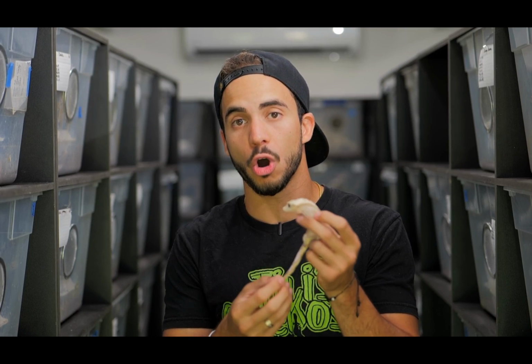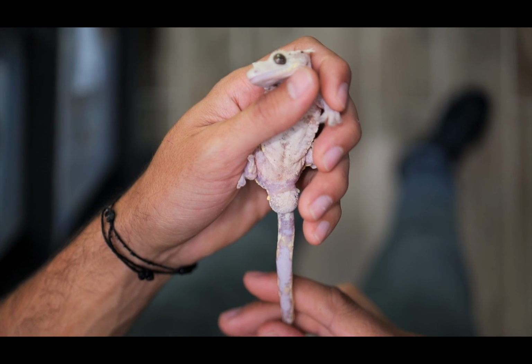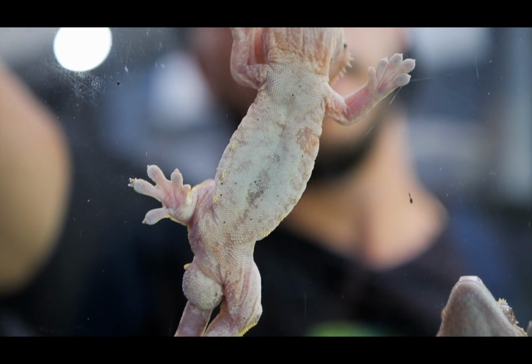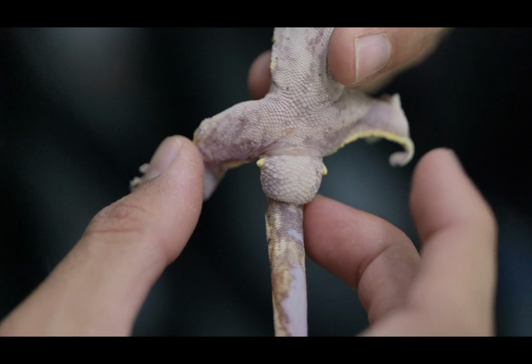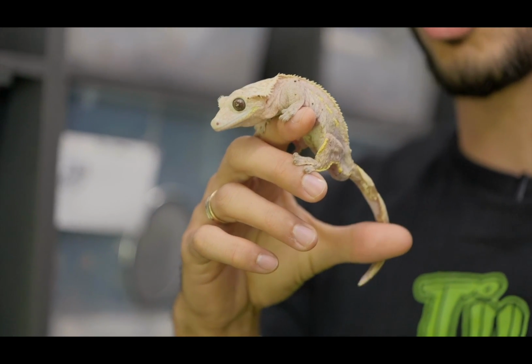Now he is a low white pied. He does only have a little bit of white pattern down here by his tail. And the interesting thing about him too is there's parts of him that are translucent, or they're missing a couple scales, and that's right here underneath his bulge. But this guy is one of the weirdest geckos I own, and I've kept him under wraps for a long time just because I wasn't sure what it is.